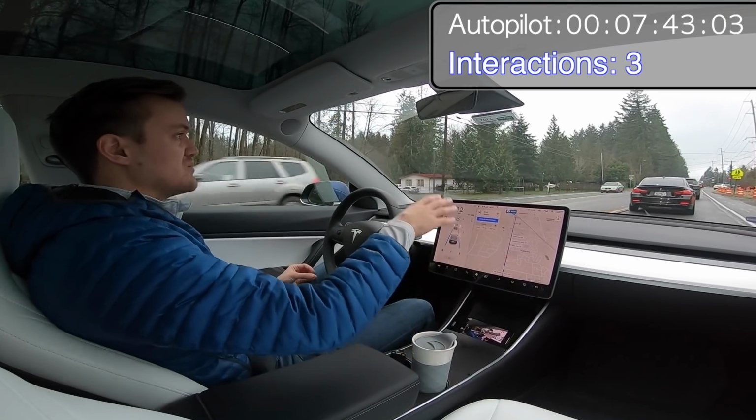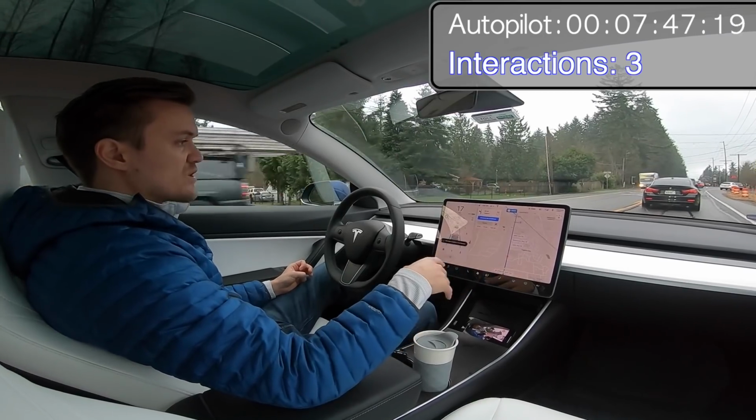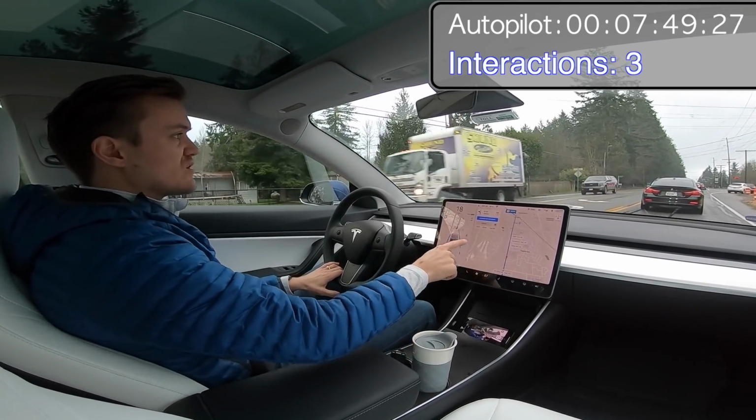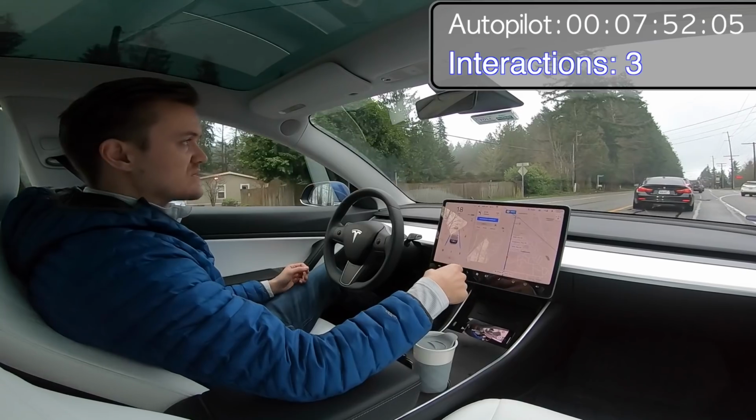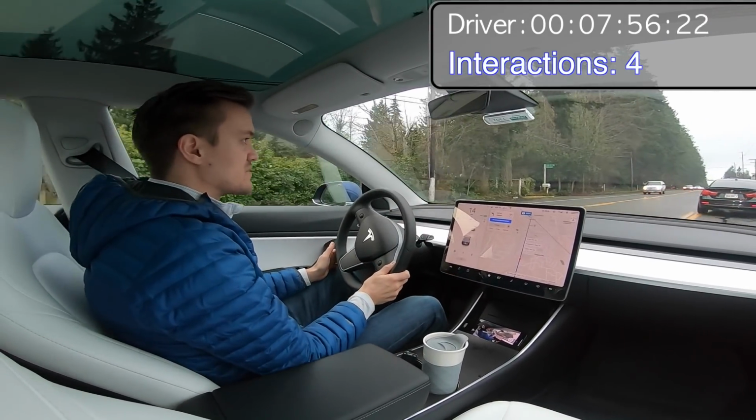One thing that's interesting is you can see here, you see all these cones? If we were closer to those cones, the car would know it was in a construction zone, and you would get a notice on the screen that says construction zone detected. So here's something too that's interesting.